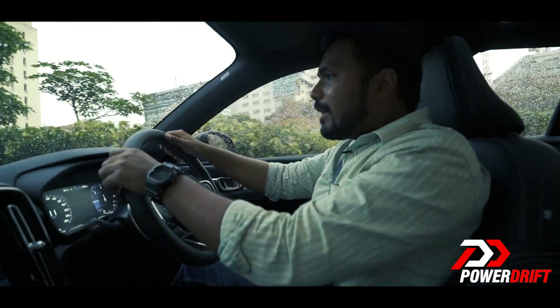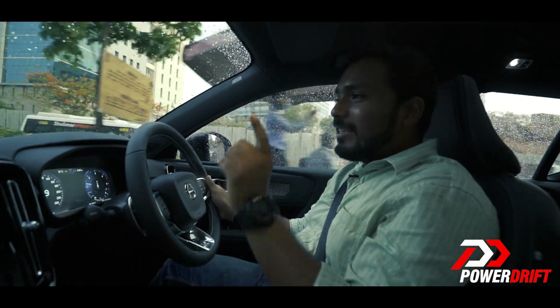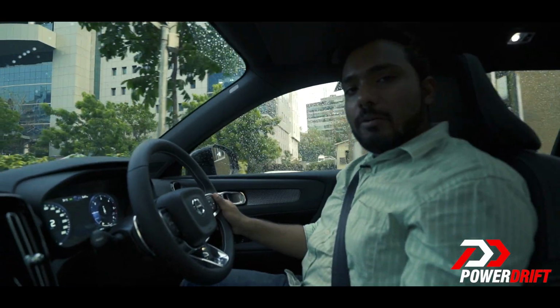Oh man, just our luck. Looks like somebody up there likes us way too much. First, we don't get a lot of time with the car, now it starts to rain. But this has brought out another interesting point about the XC40. With everything that it has, ladies and gentlemen, it doesn't come with automatic wipers.